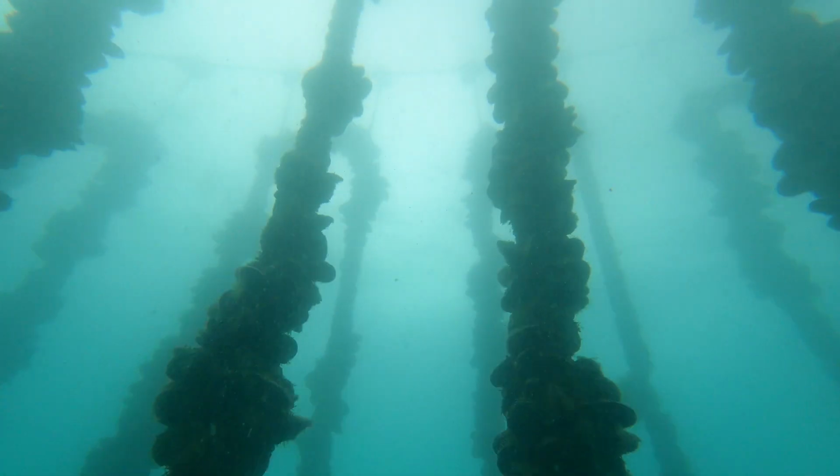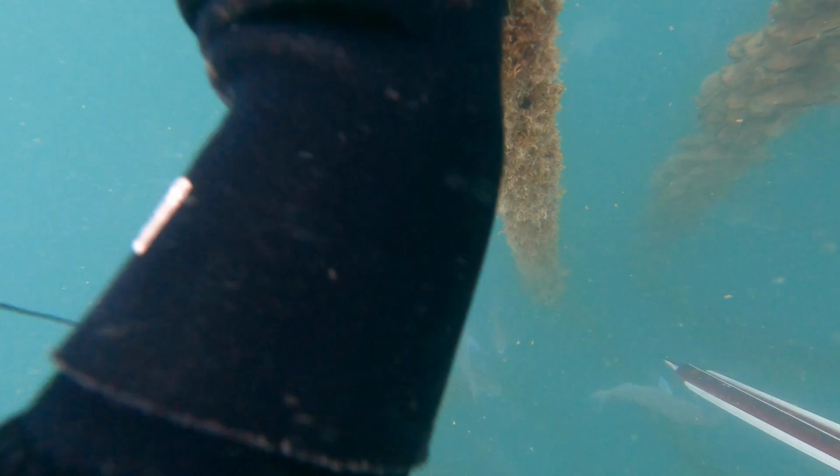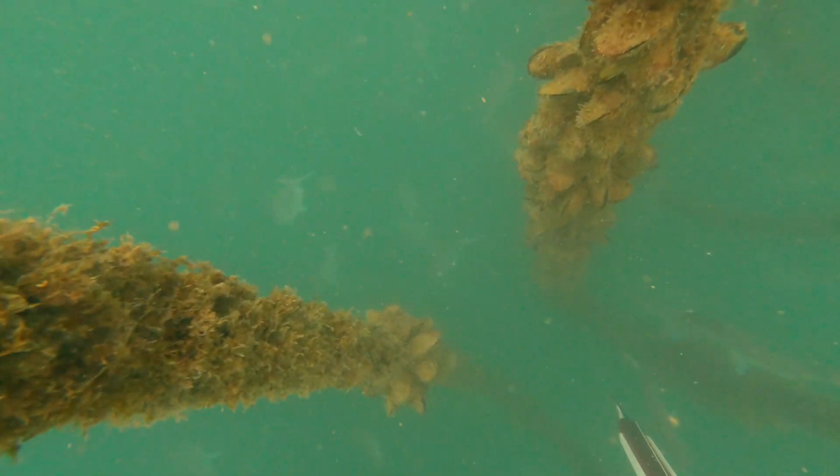Dad got a decent sized one first, and then I dived down with a pretty inappropriate gun for dirty water and a mussel farm, but I managed to get one too, which I was pretty happy about, and then Dan got a couple as well.